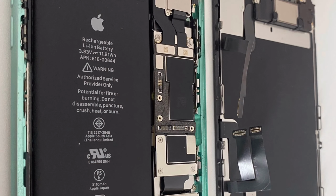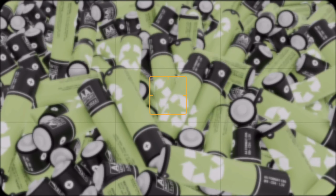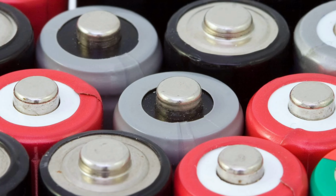Batteries are an essential part of our everyday lives, powering everything from our smartphones to our cars. But have you ever wondered how they work? A battery is a device that stores electrical energy and converts it into electrical power through a chemical reaction.